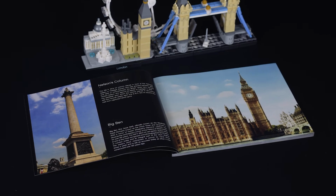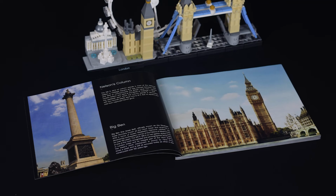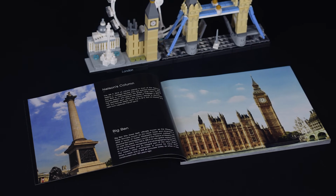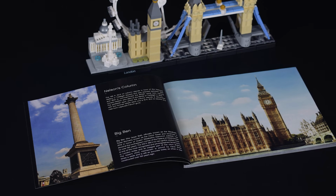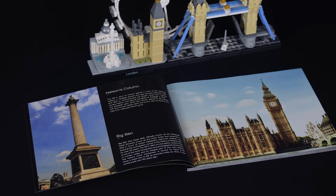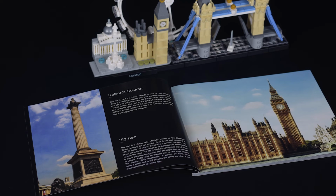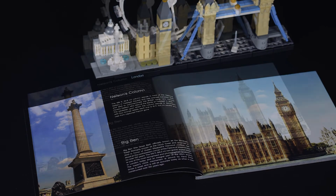Nelson's Column, the 169 feet, 51.6 meters, column stands in front of the National Gallery in Trafalgar Square and was erected between 1840 and 1843 to commemorate the British naval hero Admiral Horatio Nelson, who died at the Battle of Trafalgar in 1805. The pedestal upon which the column stands is decorated with 4 bronze reliefs, each one is 18 feet, 5.5 meters, square and cast from captured French guns.